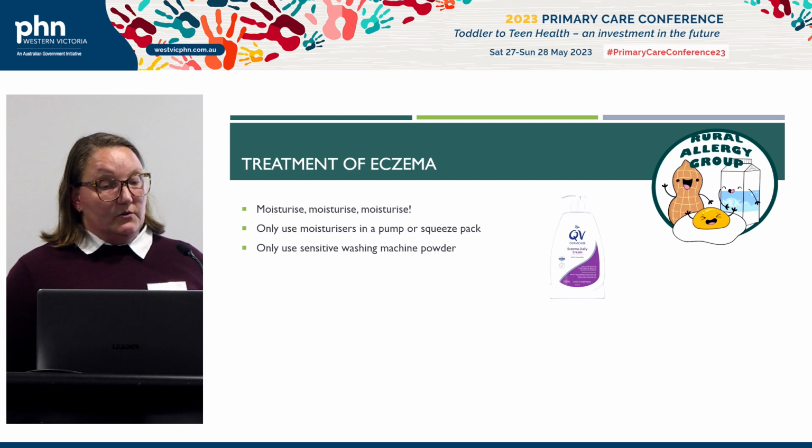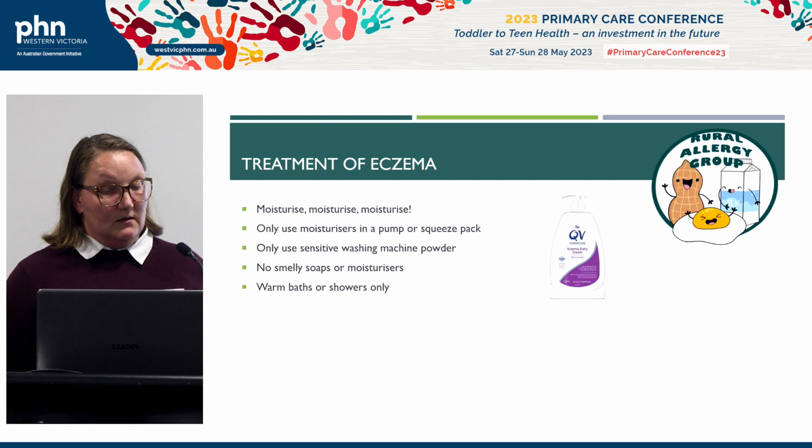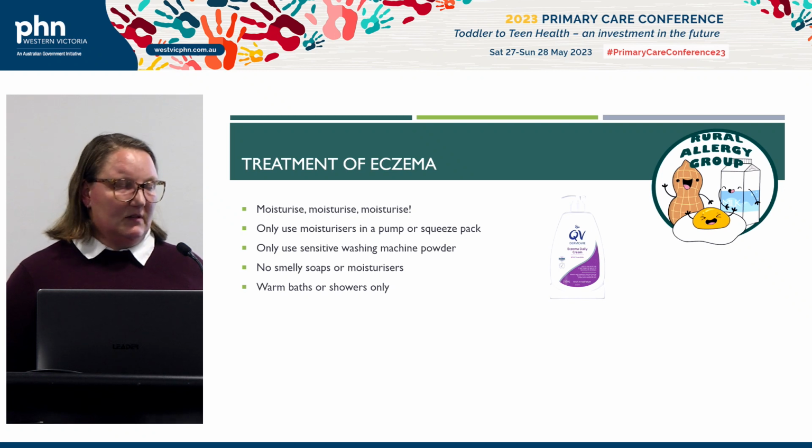Only use sensitive washing machine powder. None of the fragranced Omos and all that; it needs to be just back to the basics with everything. No smelly soaps or moisturisers. Warm baths and showers only. We see a lot of teenage girls who run a bit cold, going and having boiling hot showers, and it just is an absolute flare to their eczema. You've got to limit the temperature that they're in. It just needs to be warm, not hot.